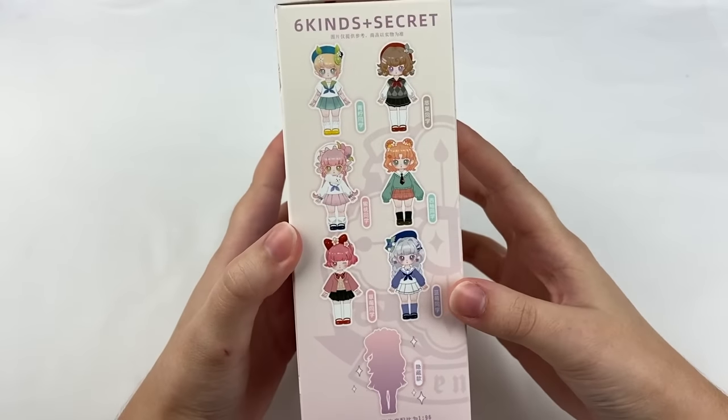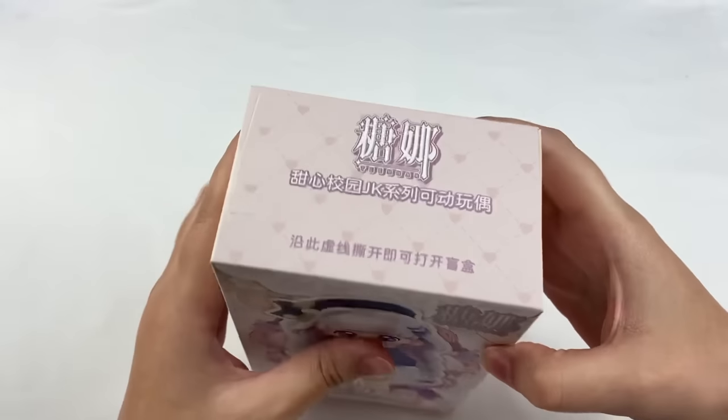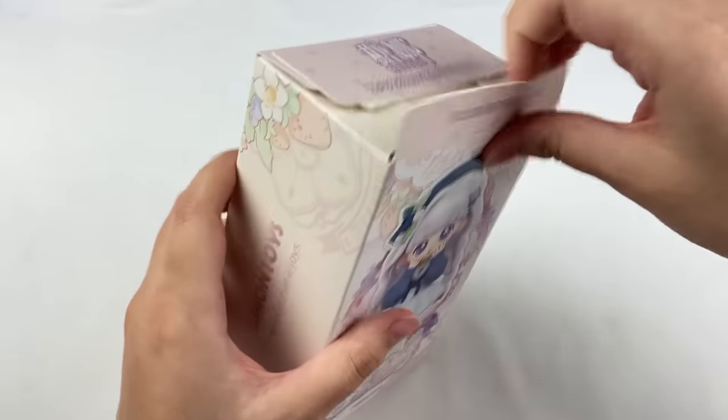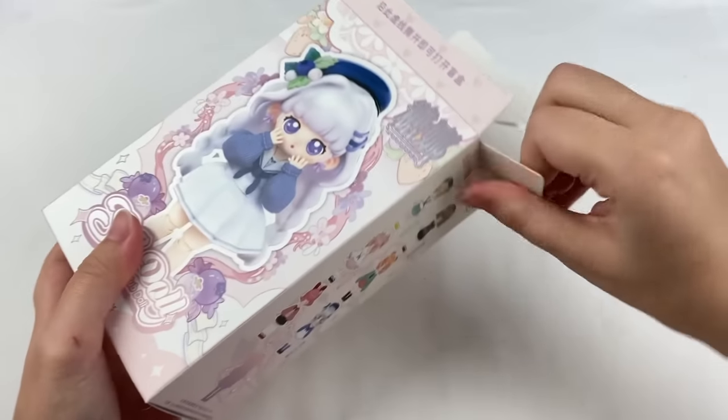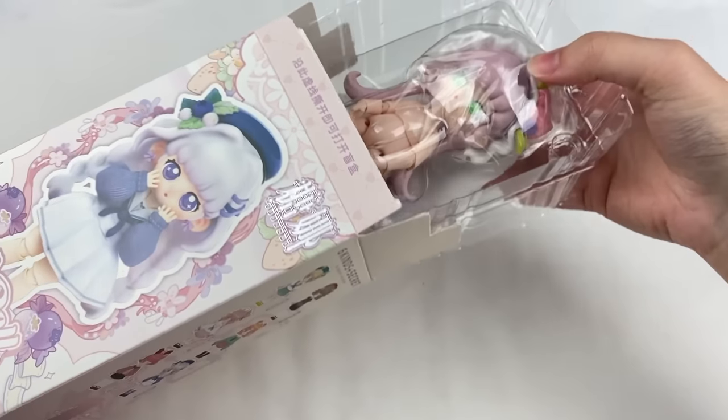So we have two more of the SimonToys blind boxes to open. Let's open this one next. So hoping I can get the peach and the secret design. Let's open this one up. And let's see who it is. And oh yes, it's the peach design.